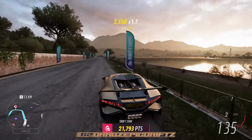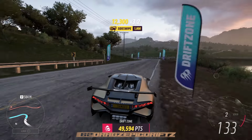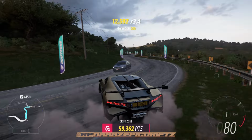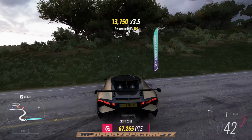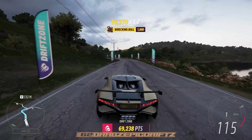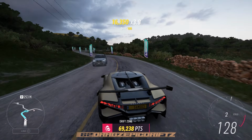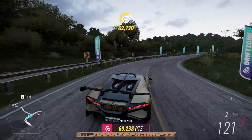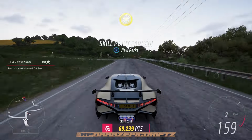Hey everyone, thank you so much for tuning in today. I'm super excited to show you the finished product of our Bugatti Chiron rebuild. Can you believe how far we've come? It feels like just yesterday we found this beauty in that dusty garage. Now, it's not just a car, it's a masterpiece that we brought back to life together.